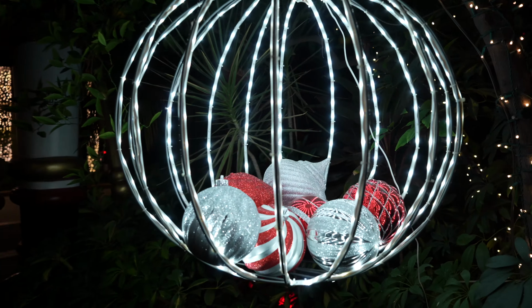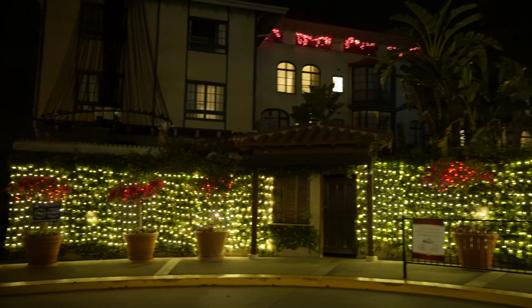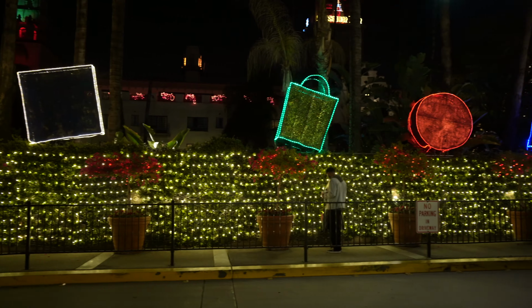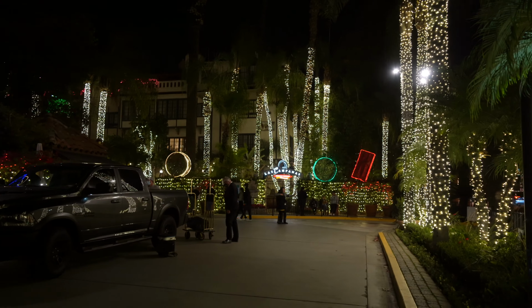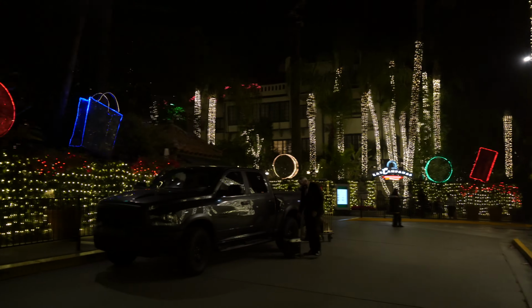Up close of one of these ornaments with smaller ornaments in it. There's the backside of the Nutcracker. And as I pan, you can really see this is a really cool shot here. So at least the front of the Mission Inn is generally decorated. Here's a really nice shot this way while Ashley tries to duck from the camera. So that's pretty nice back there.